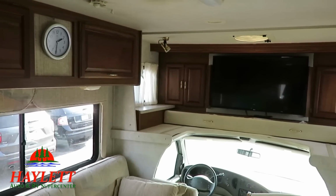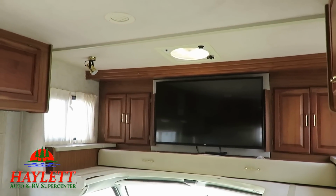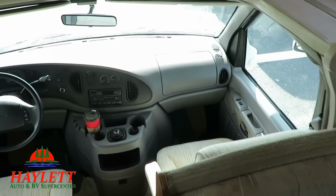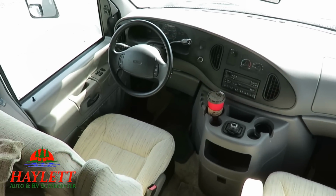Like I said, generator fired right up, updated entertainment. I like the bigger vent fan above the forward cab entertainment center. The Ford E450 chassis that we're on will have a Triton V10 power plant. It's pretty simple up front, but it gets the job done. A couple key things to note for you, though.